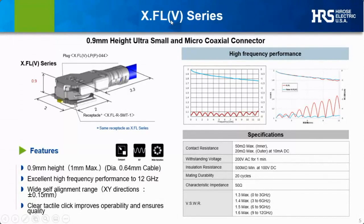And just to note, this is an actual more recent introduction of a variant of the X.FL called the X.FL-V, which applies a little bit better shielding primarily on the plug, which is what we call the part at the end of the cable, to push that frequency capability from a typical 6 gigahertz up to 12 gigahertz, and can be as high as 18 gigahertz under certain conditions. Here we are looking at what would be typical SI data for any of these types of RF connectors, things like VSWR, insertion loss. It also comes with a tactile click function, which ensures mating, which can be very important in a high volume manual assembly line.